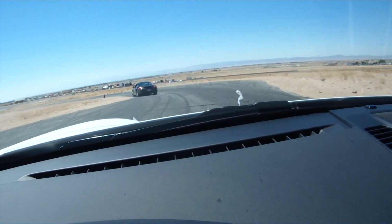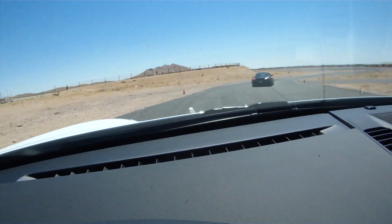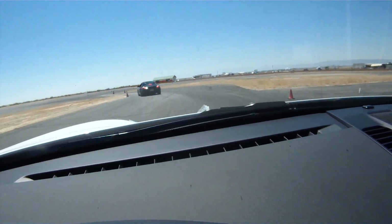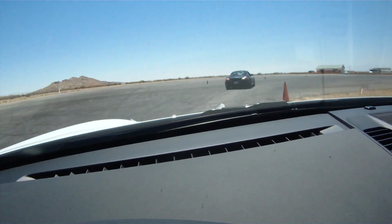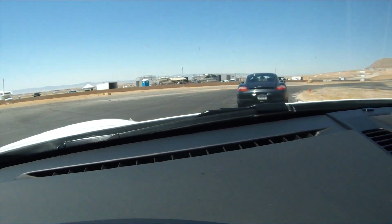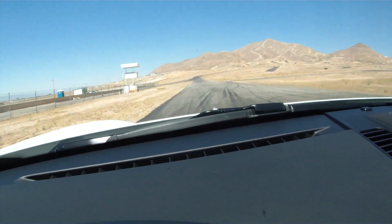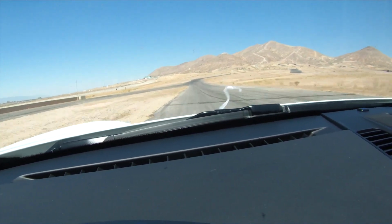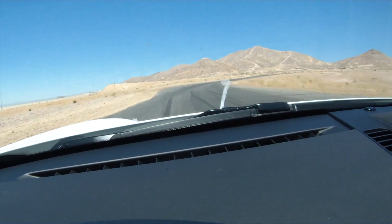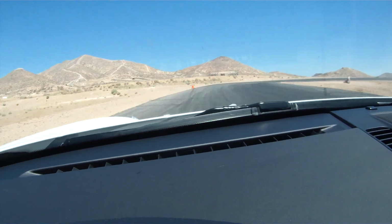Good. Look through the turn. Good. Much better. Stay close. Look through the exit. Good. Look for the exit. Look for the track out. Good. Wait for the point by. Good. Look up the hill. Look up the hill. Good. Better.